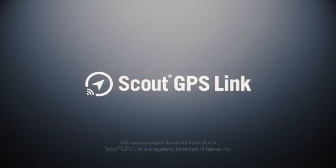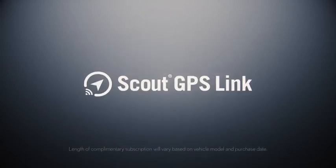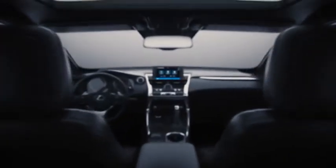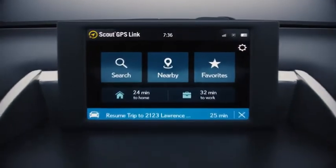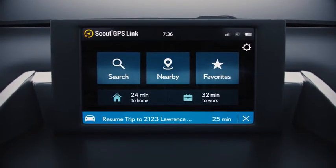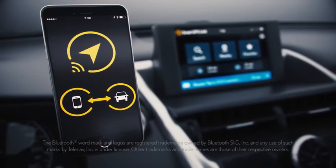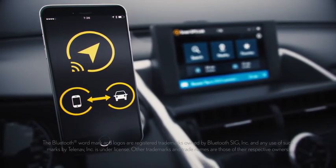Scout GPS Link is a complimentary mobile navigation app that guides you throughout your day. It's powered by your phone and designed for select Lexus vehicles. Use the app to get an in-car map guidance experience from the center screen. Pair your phone to your vehicle with Bluetooth only and get easy-to-follow turn-by-turn directions.